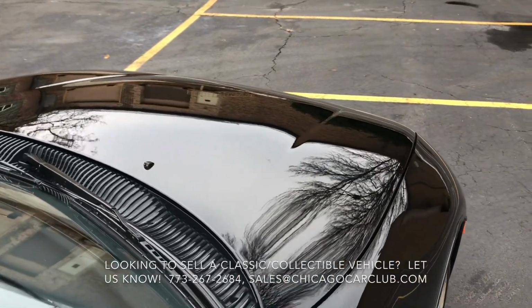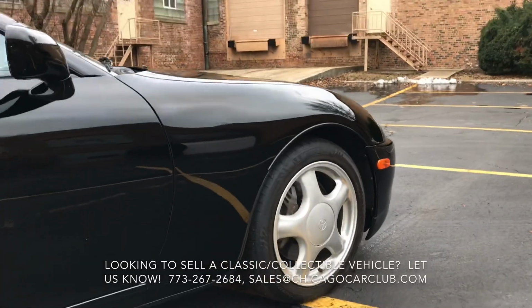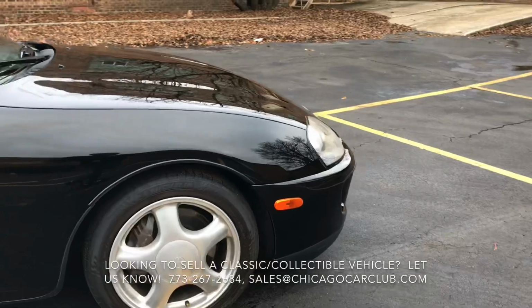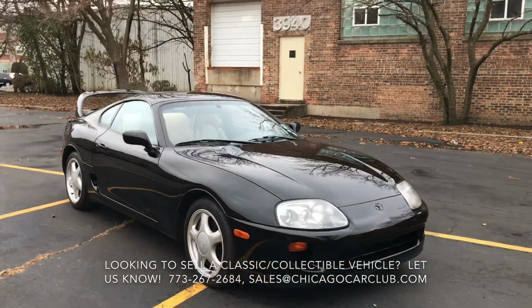No swirls in the paint, just a really nice, glassy, mirror-like finish. Very much a show-worthy car. 72,000 miles of babying. It's been treated respectfully, and condition is consistent with that.